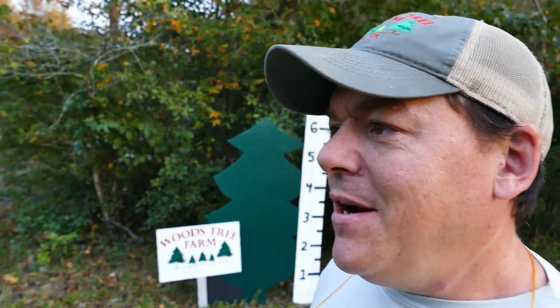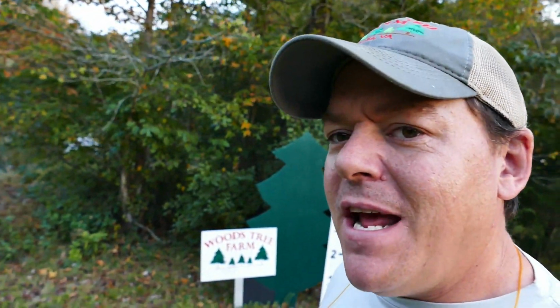We've started working on a couple photo ops for our tree lot. So last year we made this. We've got the tree measure sign there. That was a big hit last year, and we had it right near the entrance. This year I'm going to have it down near the pond. I'm actually going to move it from right there so that you get that in the background. That'll look a lot cooler.